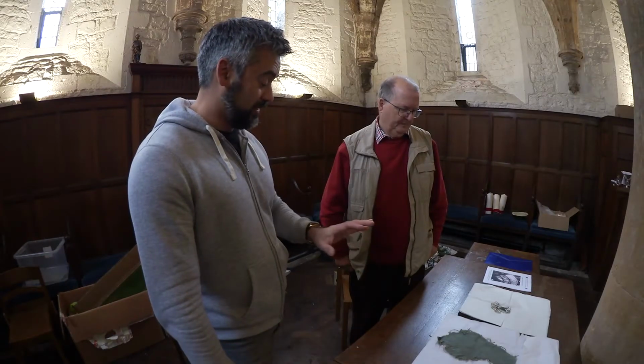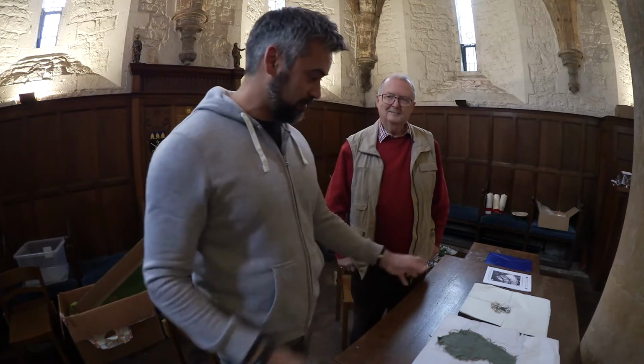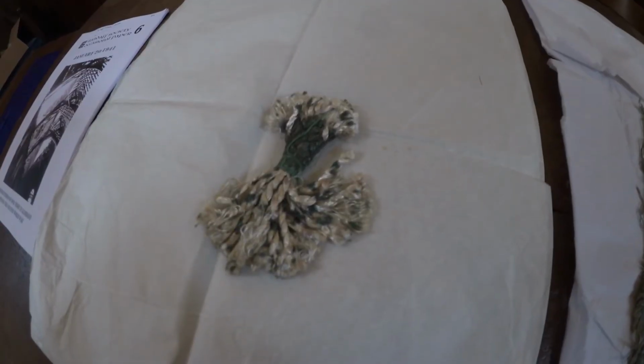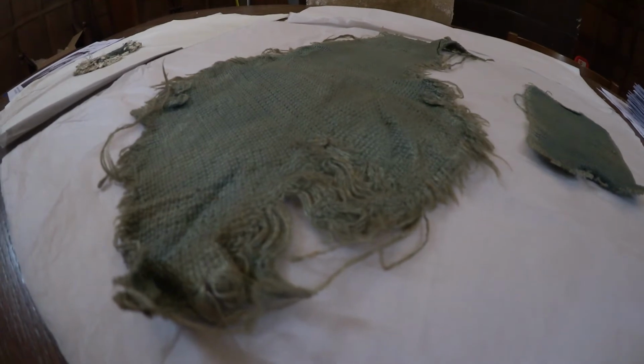I think it's amazing that these are still here, that you've looked after these and kept these original. They did all this damage, but it's still amazing to think these are the original leftovers from that particular night. Yes.